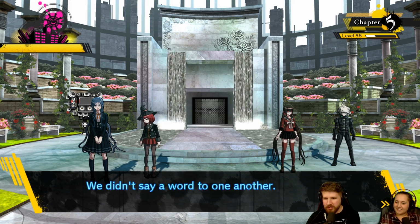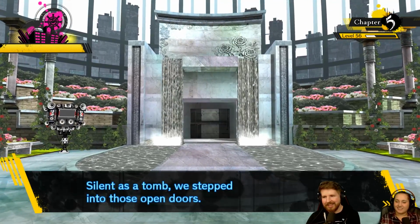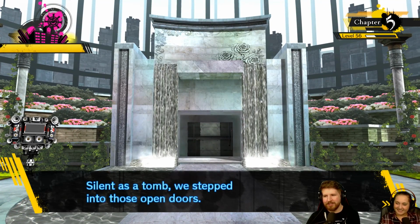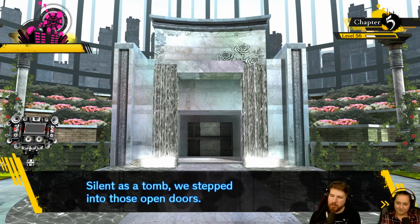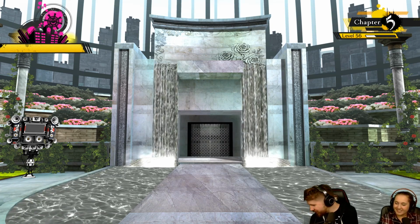We didn't say a word to one another. Monokuma's like, oh, I forgot something inside. I like the idea of Monokuma manually doing it. Yeah. Like a gardener or something. Silent as a tomb, we stepped into those open doors. He's like wearing a little gardening hat. Yeah. The little pads on his knees.